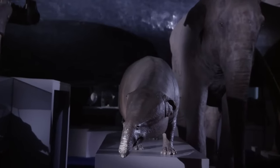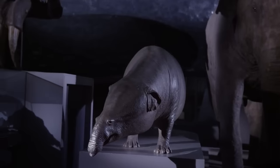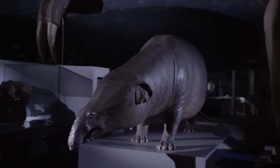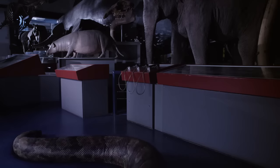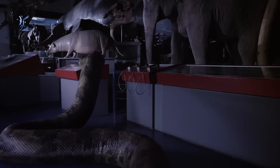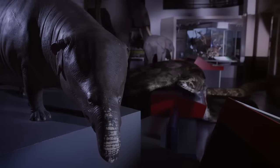This is a model of a prehistoric elephant that was unlucky enough to wander about the planet at exactly the same time as Gigantophis, about 40 million years ago. But how could Gigantophis tackle one of these? Well, it didn't use venom to kill its prey. We know from its massive size that it must have been a constrictor.